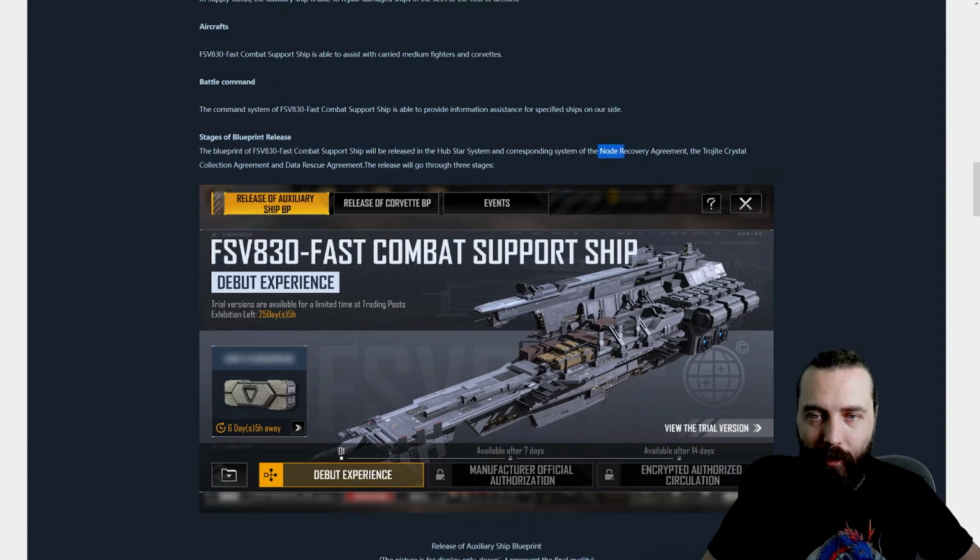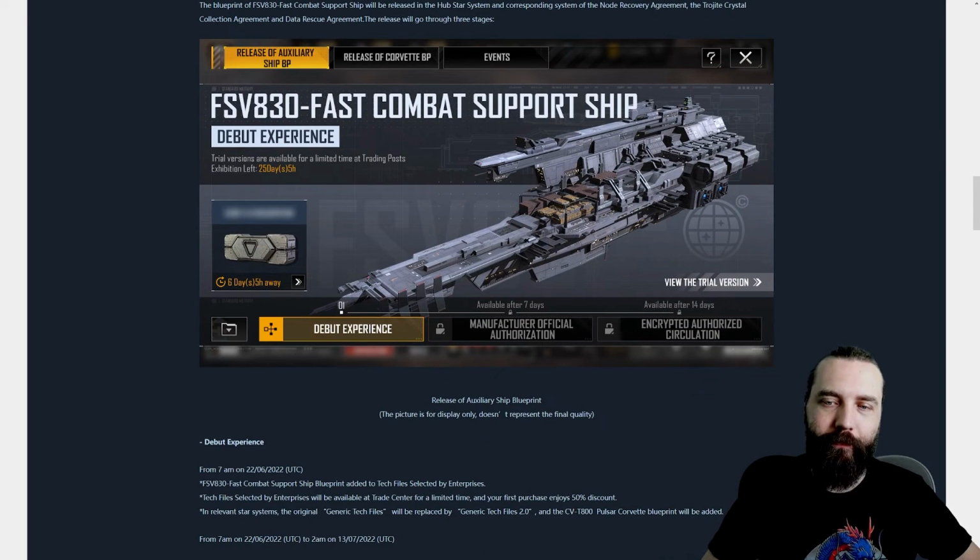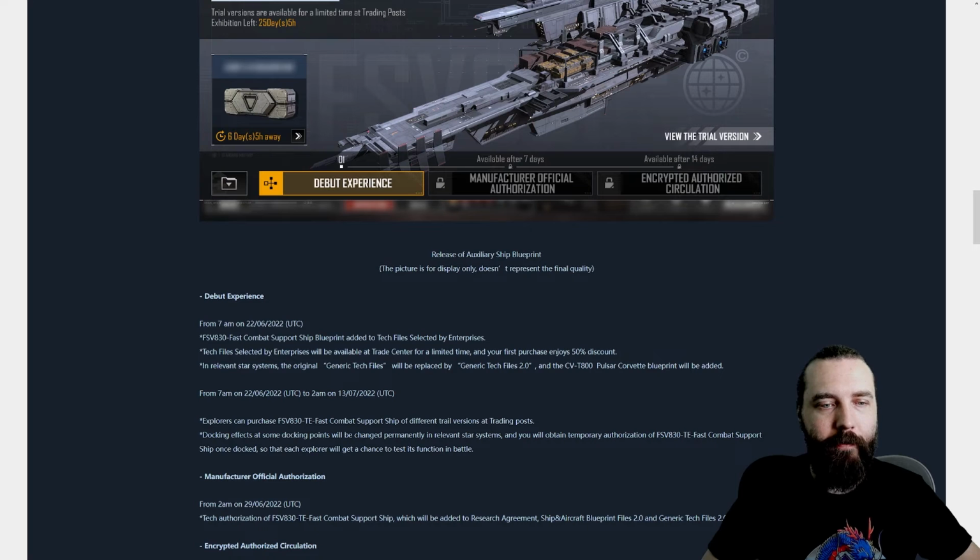I kind of wish that they didn't include the node recovery agreement there, because that is the most popular one, even for, you know, players that have been playing 5 or 6 servers. I feel that it should have been limited to Trojite, and even then, I think it should have been limited to maybe even data rescue, just to try and get people into those a bit more. Because, I mean, yes, I hate data rescue agreement, but if this is the only way to get that ship, I have to have played a data rescue. Yeah, it kind of makes sense that way.